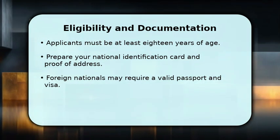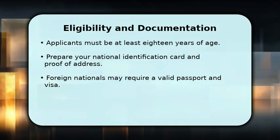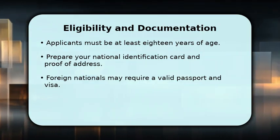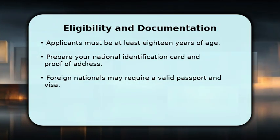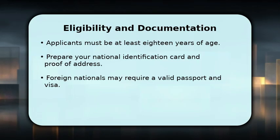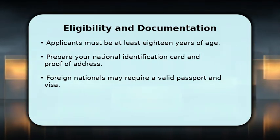To begin, let's cover who is eligible and what documents you will need. Generally, individuals must be at least 18 years old. You will need your national identification card and a recent utility bill or bank statement as proof of address. For foreign nationals, a valid passport and visa are typically required. Having these ready will significantly speed up your application process.